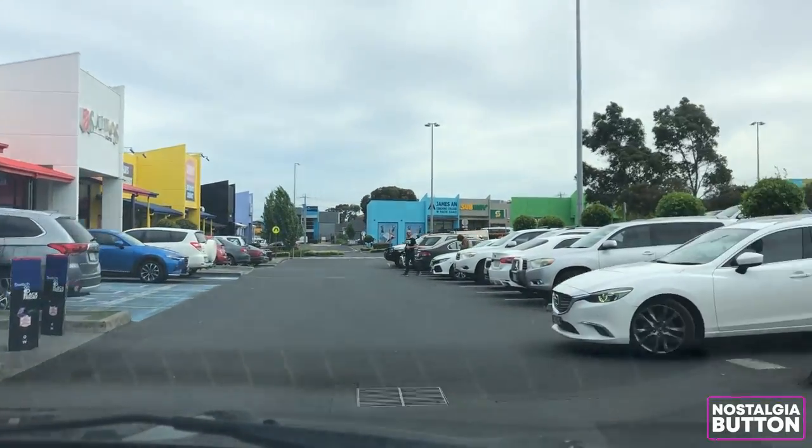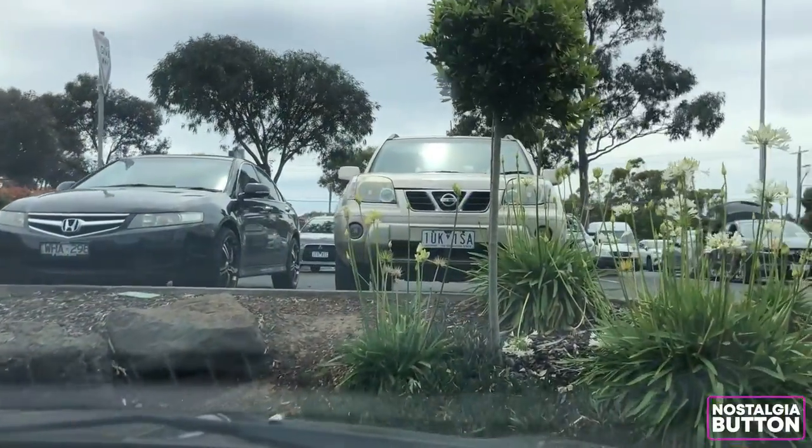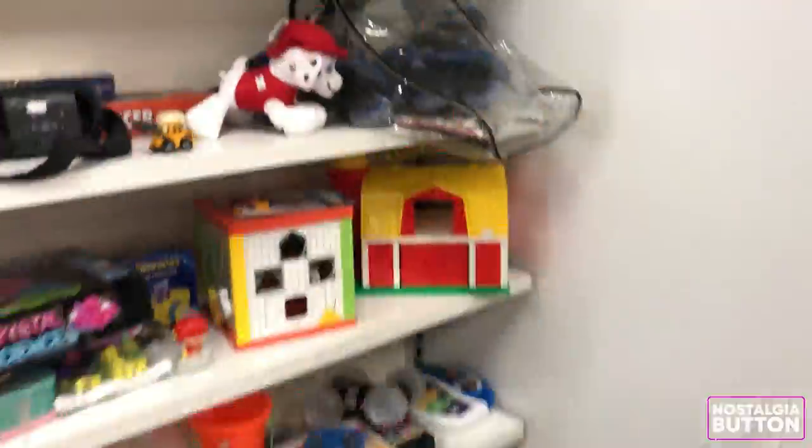My first stop is Salvo's here in Epping. Cross fingers, these guys have a plain brown shirt that looks like it's straight out of 1992. Let's go. Well, guys, I had no luck at the Salvo's. I did find a ladies brown tee, but I'll put in the image right now. And it did not look right.